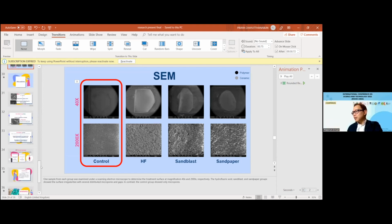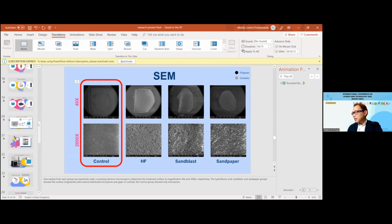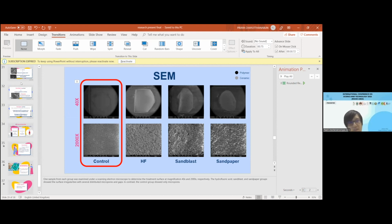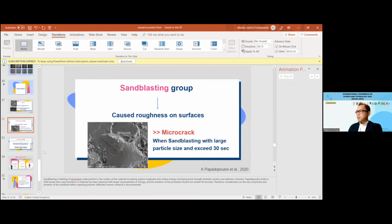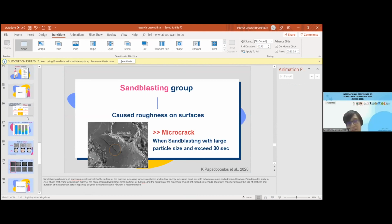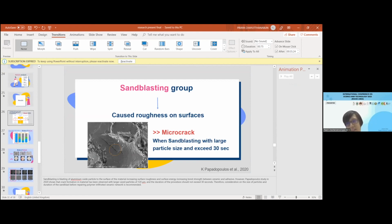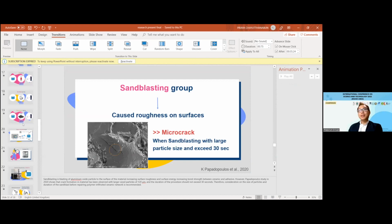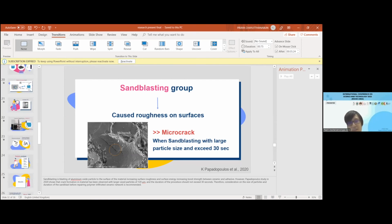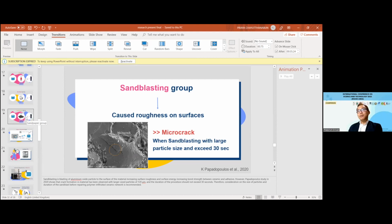Okay, so in this study, how long do you use the sandblast? Well, as in the discussion, from reviewing the studies, it is 30 seconds. If you use more than 30 seconds, it will cause micro cracks, right? If we use more than 30 seconds, and if we use 120 micrometer particles, it is going to cause micro cracks. So you reduce the time to 15 seconds. Yes, so we use it for only 15 seconds and 50 micrometer. Okay, and it's quite a good result. Yes, comparable to the HF.